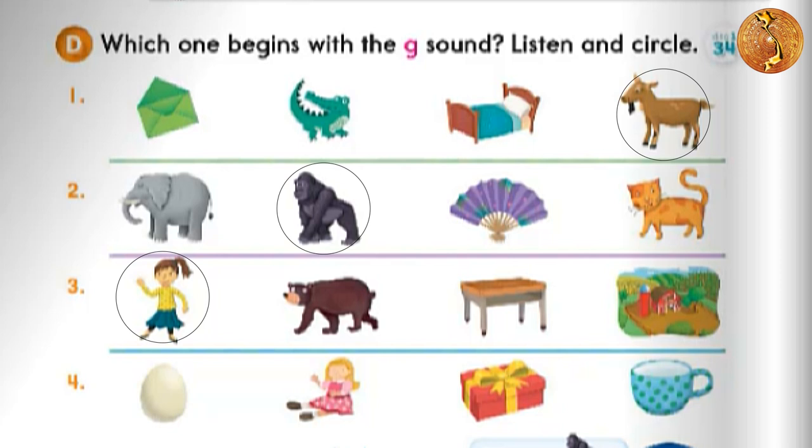4. Egg, egg. Doll, doll. Gift, gift. Cup, cup.